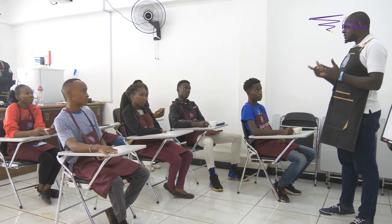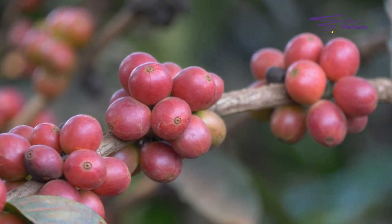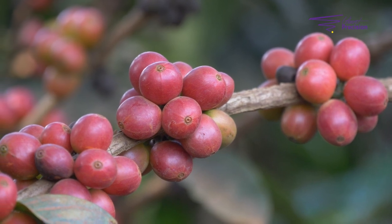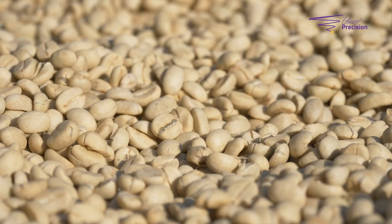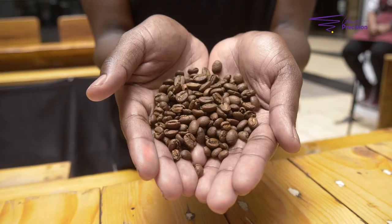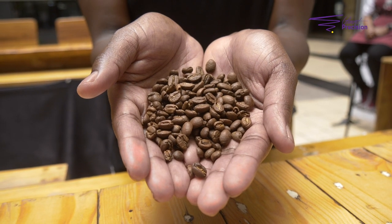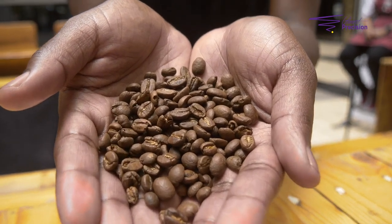From my experience, I've come to realize that Kenyans don't drink coffee because they don't know much about coffee, and they are yearning to understand it. For example, they don't know how different a dark roast is from a medium roast. One of the big differences is the acidity in coffee. If you don't like very acidic coffee, you should go for a dark roast. If you like acidity in your coffee, you should go for a medium roast.